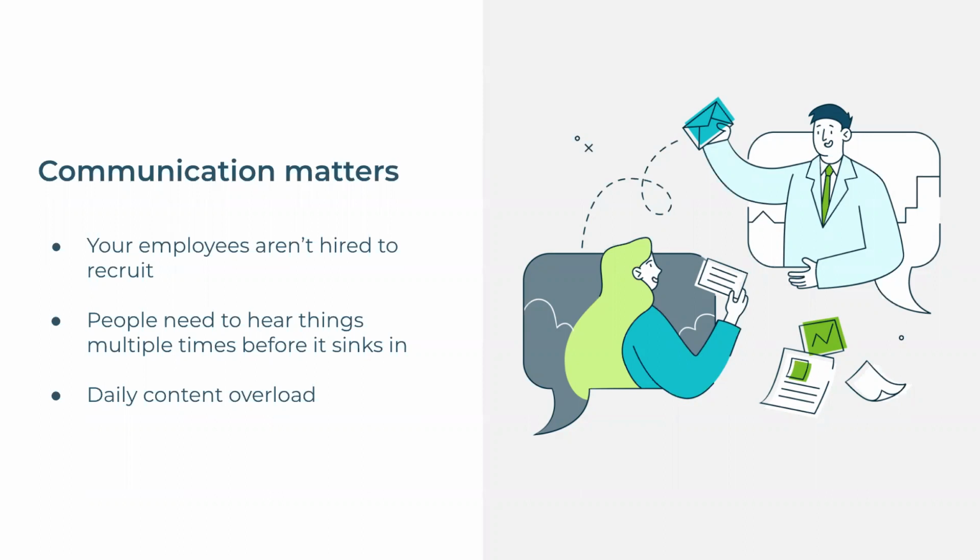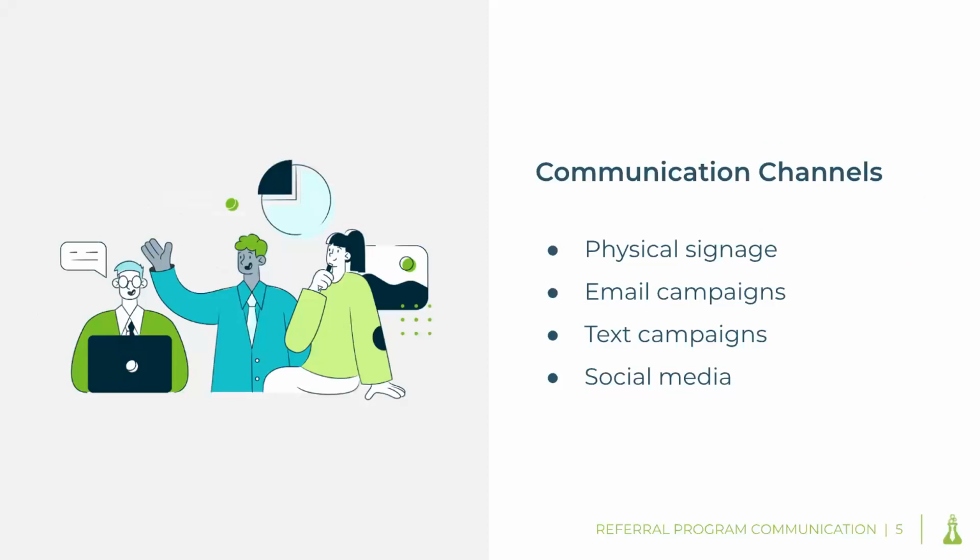We know that people often need to hear things multiple times for it to sink in. We talked about that last time. And we know that most employees are overloaded with content coming out from both their company as well as just their own lives. We've all got a lot of emails, social feeds are always full. There's so much content out there. We've got to find good strategies for cutting through the noise and making sure that employees, who aren't hired to recruit, it's not their full-time job, can play a part and really be a great member of the recruiting team. So today we're going to talk about 4 channels that you can use to drive your referral program.